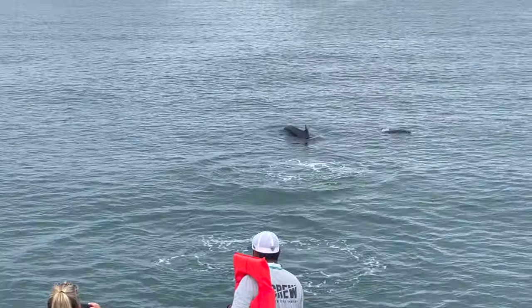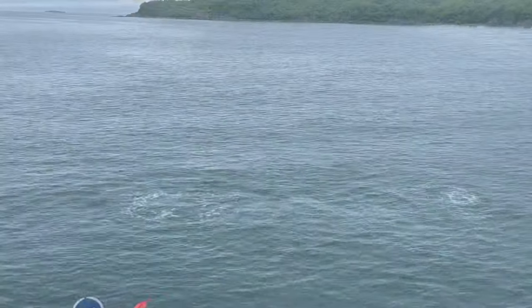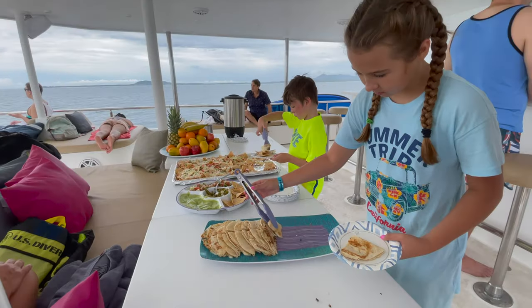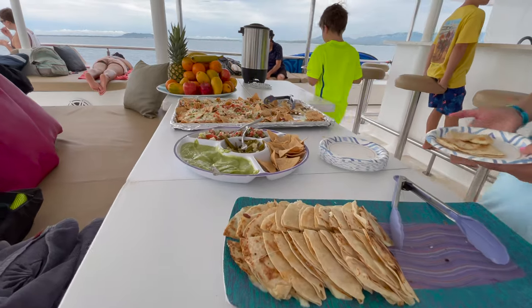Along the way, we stopped to watch some dolphins play. The captain said during whale season, it's common for whales to even come up to the boat. After a little breakfast, it was almost time to make our first stop.